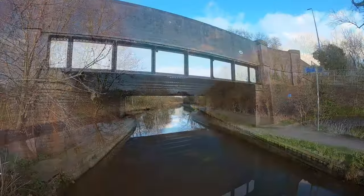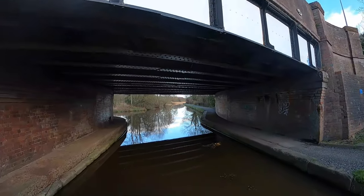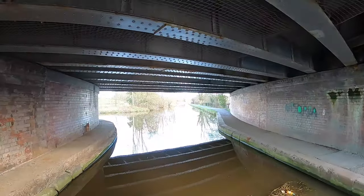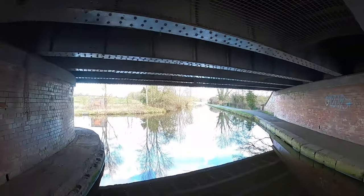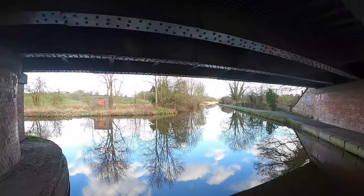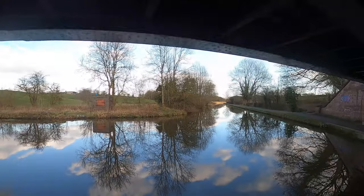Now it's time to wind. Yeah, lovely little winding hole this. It's right after this bridge. Now it is quite tight to get round if you don't position yourself quite well enough, although there is another winding hole a bit further on, but it's quite a way on in Ellesmere. But we did it. We'll just speed it up a bit, shall we?